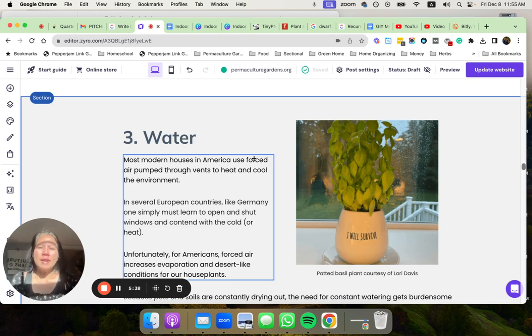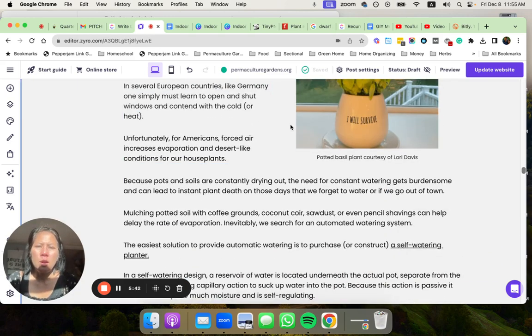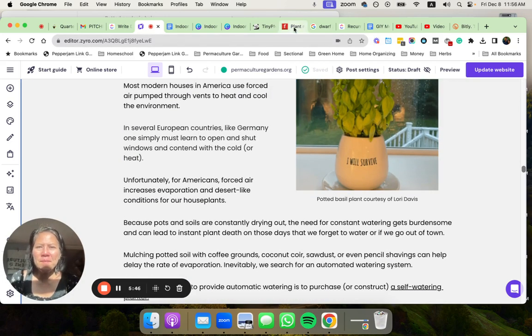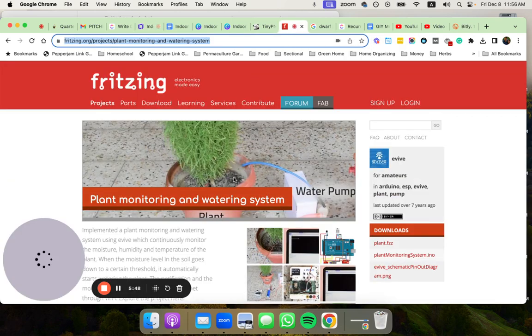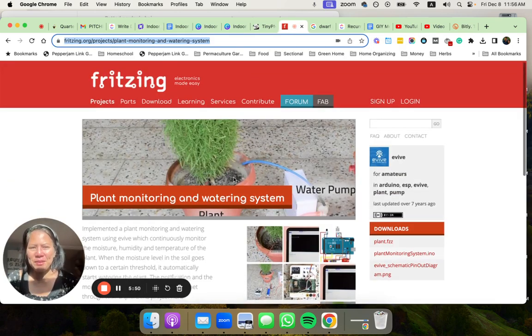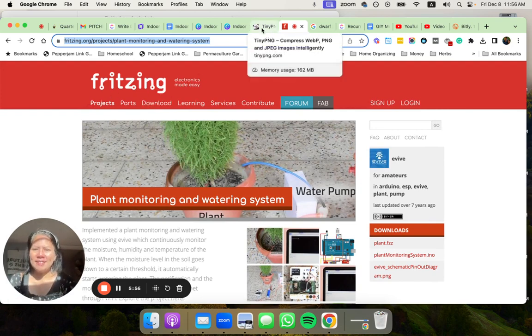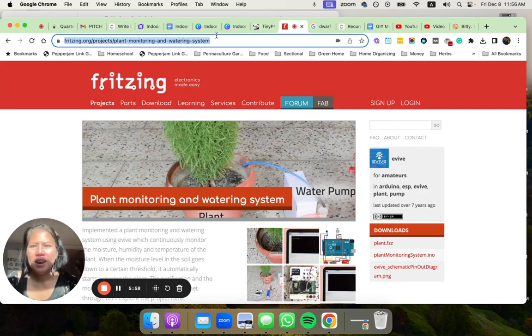So we in America have very dry homes because of the forced air, and because of that, you have to constantly water. There are some plant monitoring and watering systems that you can hook up. So here's an example, if you look at Fritzing. If you're somebody who wants to DIY it, this is something you can build on your own.